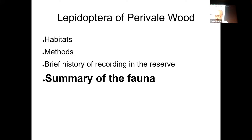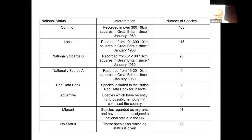And yeah, summary of what we've seen. Oh, that one displayed. That one's actually displayed. Excellent. That's the summary of the species we've got. And as you can see, there's a variety of species with different status. I've interpreted the statuses there because they don't always mean what you think they mean.